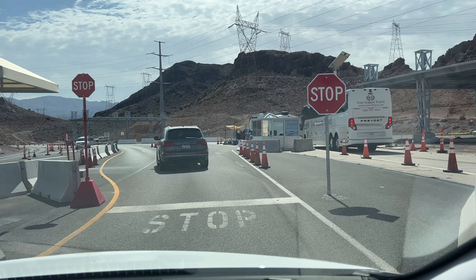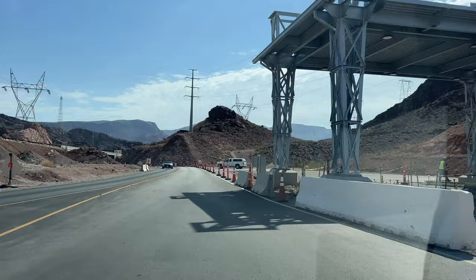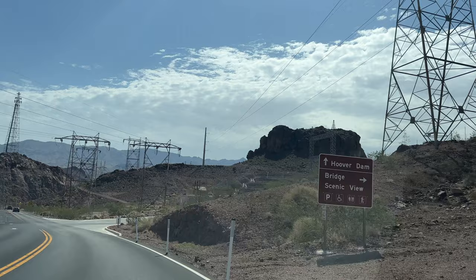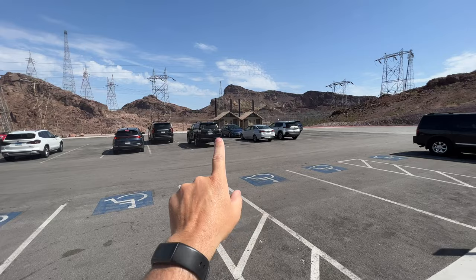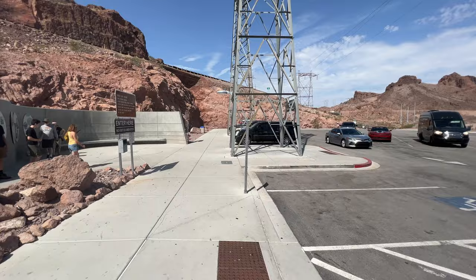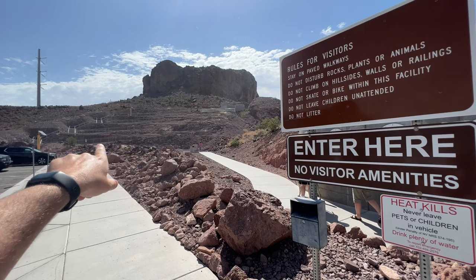Thank you. Once we were through the checkpoint, we worked our way towards the Mike O'Callahan Pat Tillman Memorial Bridge. This was built in 2005 and it gives you an amazing view of the Hoover Dam. I'd highly recommend making a stop here. There was no cost for parking. I do see some restrooms right here, some vending machines with some water, drinks. But we're going to walk over here. It looks like they have a set of stairs we're going to go up, or it is handicap accessible.